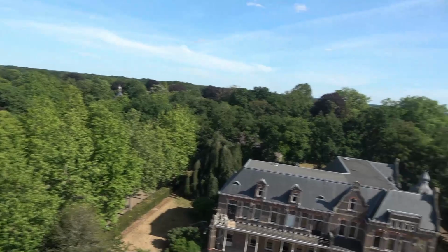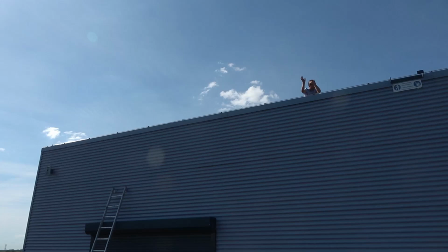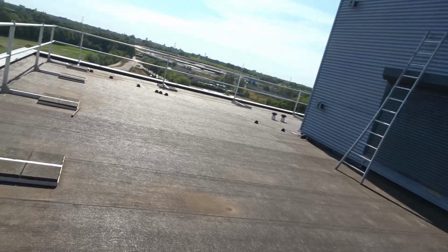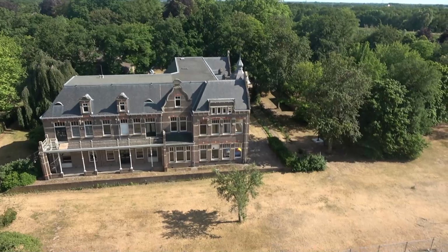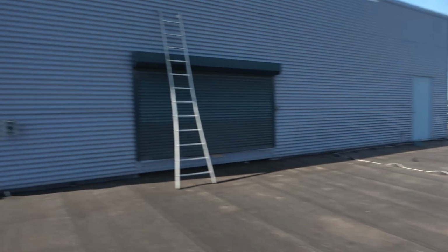How did he climb up there? How did you do that? That's what he used. I don't know with this guy. He's a shame for the Pest family. Pawn Stars reference. Oh man, look at this place. Wow, this is really cool.